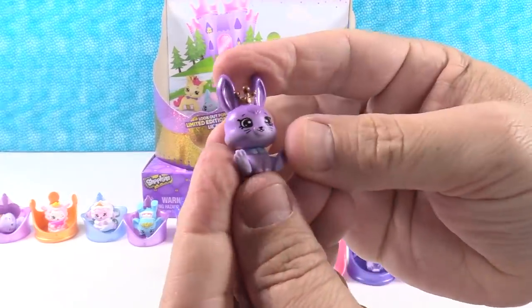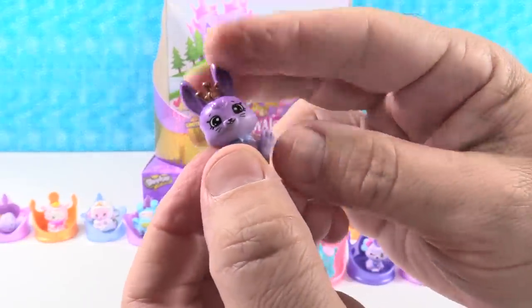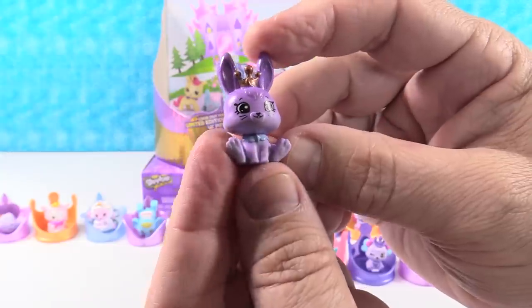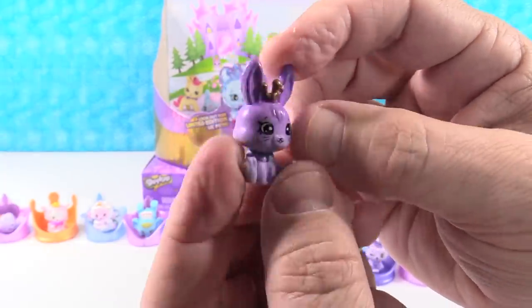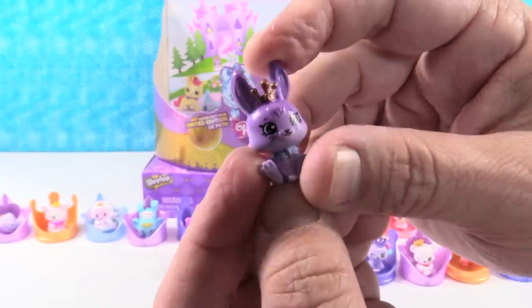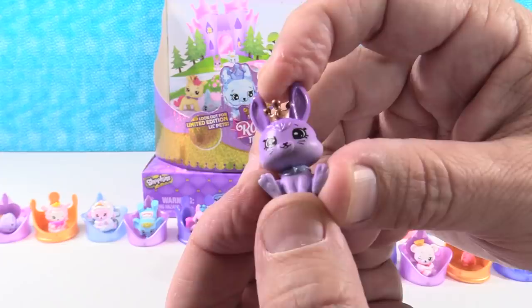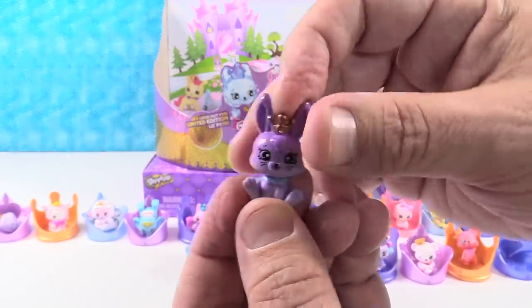Oh, I have a bunny. I love that one. I do too. I love the colors. It starts soft purple and goes to dark purple by its ears. Its name is Moonbun. Moonbun. Things are going to get easier. Moonbun. You could munch a carrot.